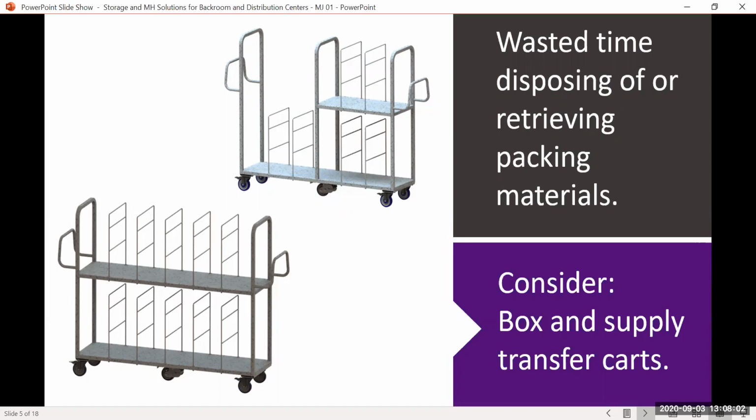And also, if you have broken down boxes that are folded, you can stack different sized boxes with the little wire dividers that are welded onto the shelves that you see in the photograph. And again, this cart can also hold heavier loads. For instance, instead of just having 4 wheels, it has 6 wheels on those carts to hold a little bit heavier load going in and out of your back room.